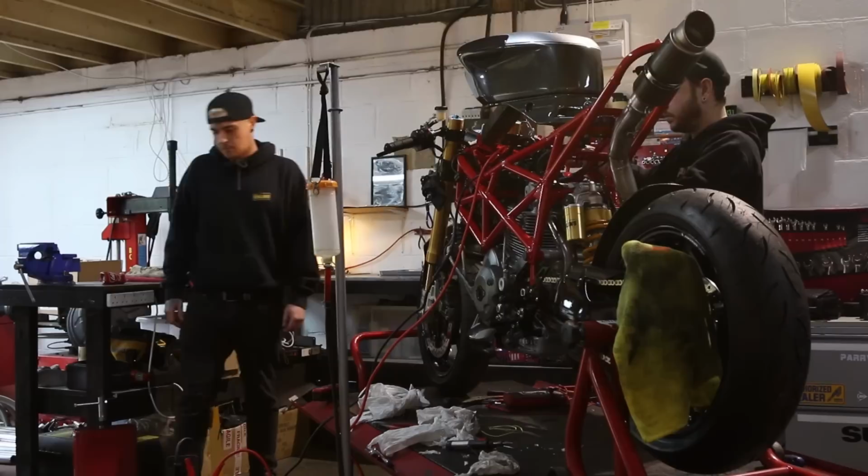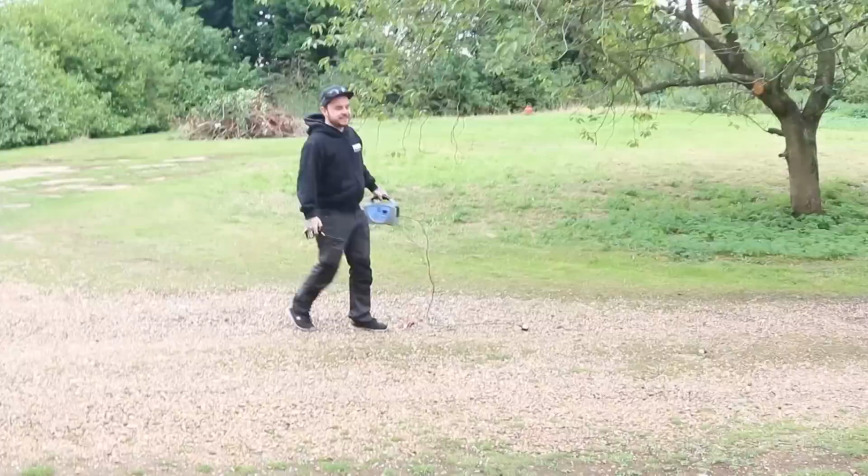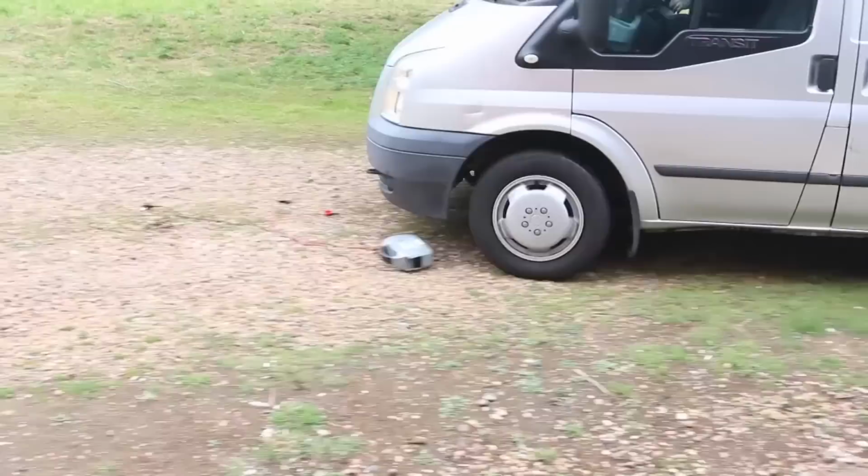So, Sam, in a mad strop, picks up the battery charger and destroys it. Driving over it and shit. What? It didn't even break.